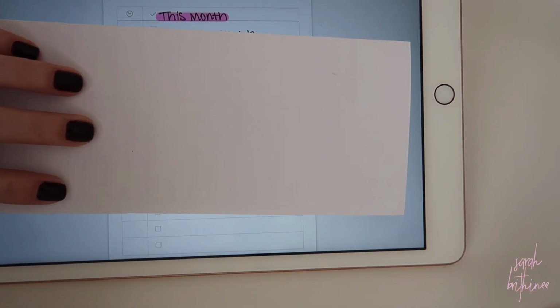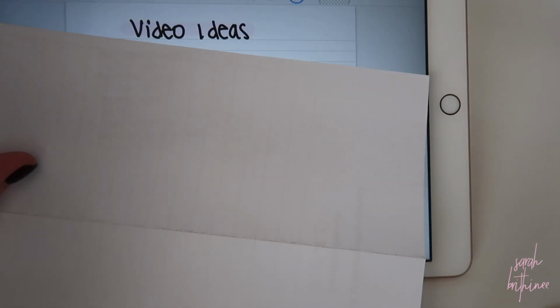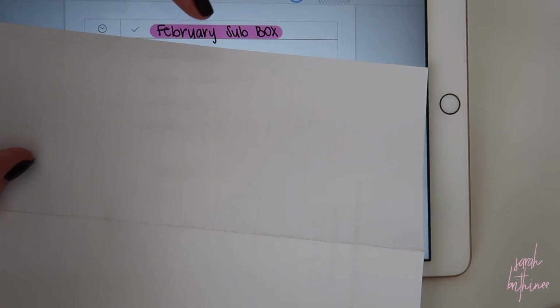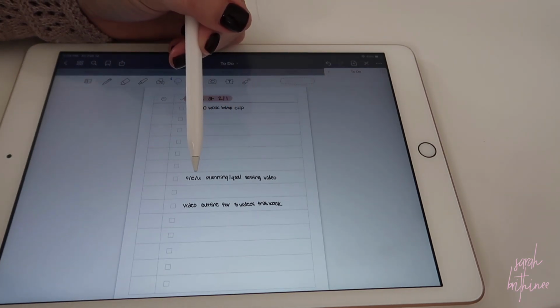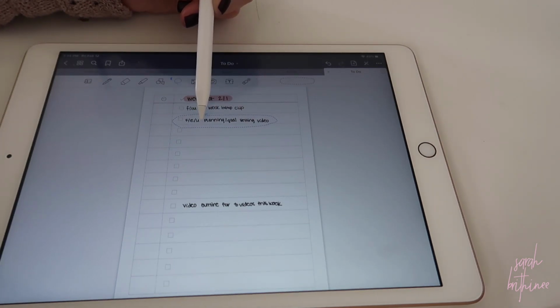Next to that, I have my monthly to-do list, which is just everything that I have going on for that month. And then I have a video ideas tab where I just jot down all of the ideas that I have for videos coming up. And then I have pregnancy videos of just different ideas that I want to do. My February sub box, just things that I need to do for it. So as you can see, this document is how I really make my goals and plan out exactly what I'm doing that day.